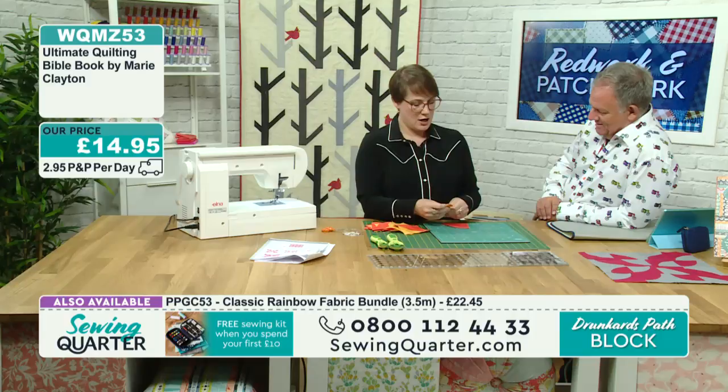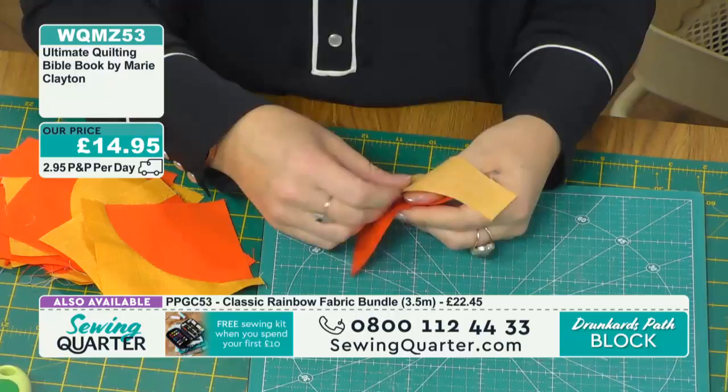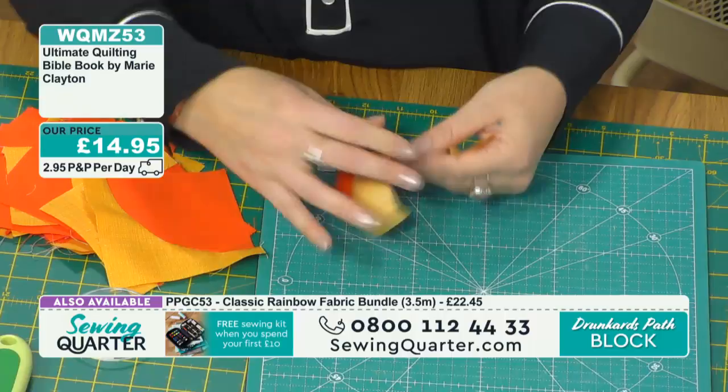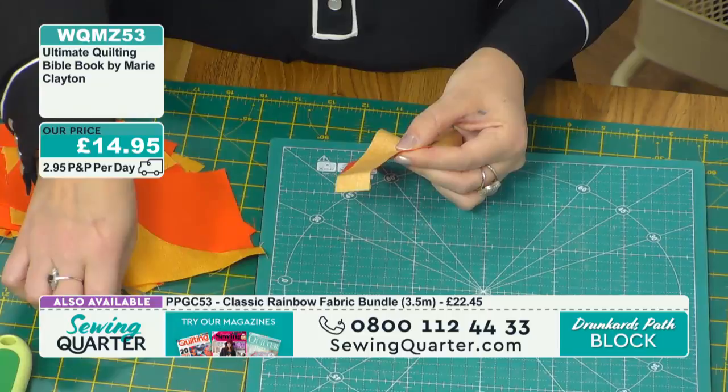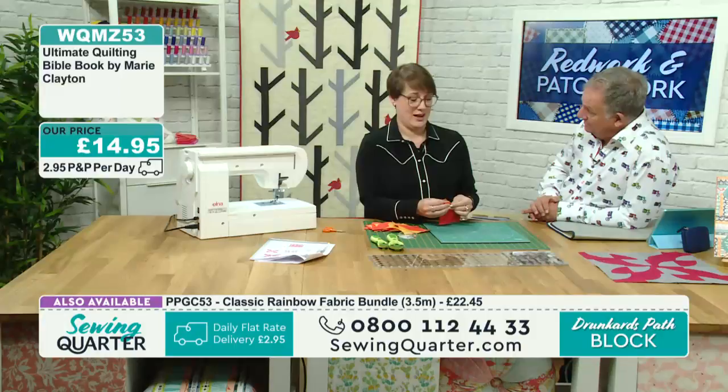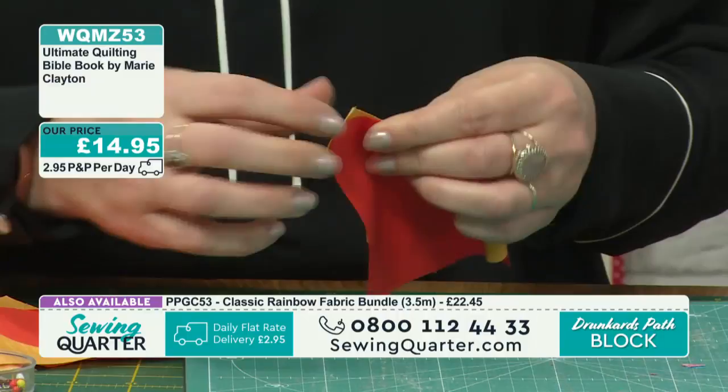I don't do this very often. Why? Because I don't sew with pins. Because it probably won't work out quite as nicely as my other ones. So I'll put a pin in the centre there. And then you just want to ease this around and pin. I have seen people put pins in every available space when they're doing curves. But I'm just going to give you an idea.